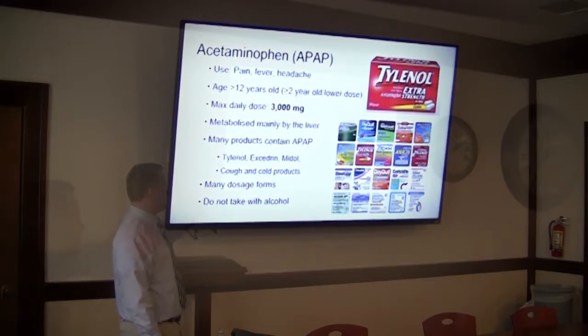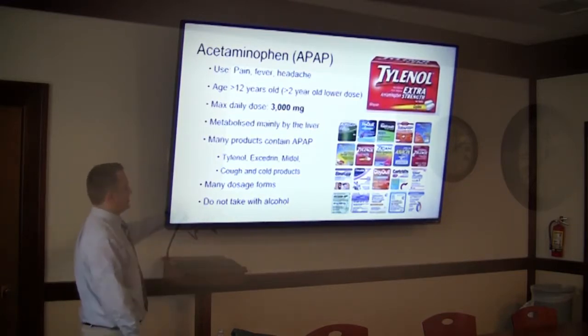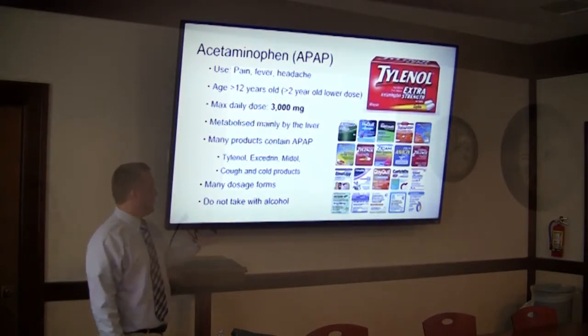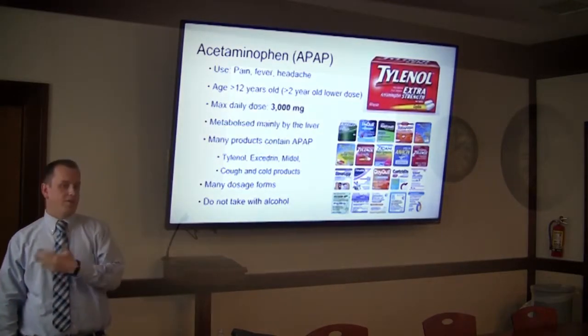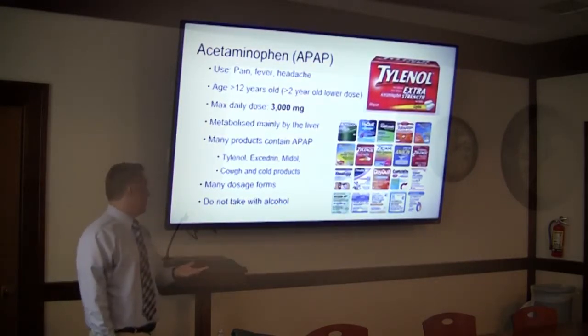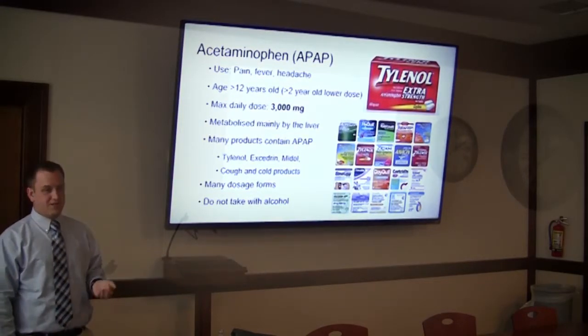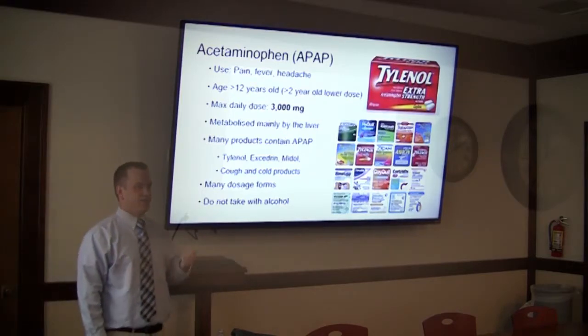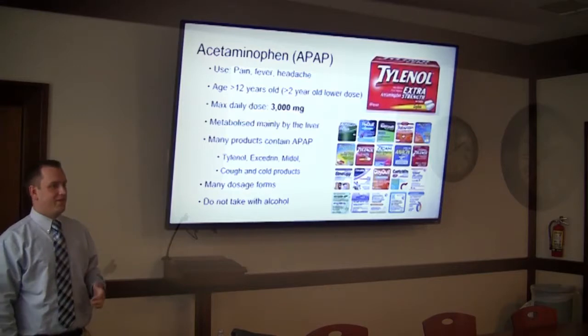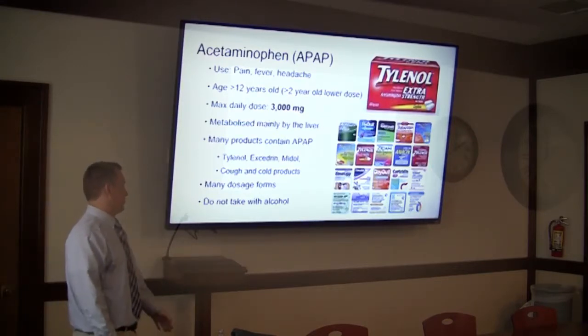A lot of products contain this. I'm sure that picture on the right is really tiny, but it's 20 different products that contain acetaminophen, where you might be taking multiple of those products and getting more acetaminophen than what you're realizing. There's a lot of prescription medications that also have acetaminophen in it, so it's really important to make sure you're not taking more than one product with acetaminophen, therefore you're not going over that 3,000 milligram dose.